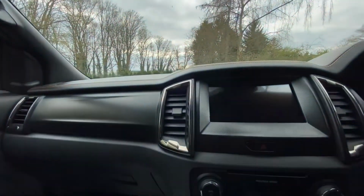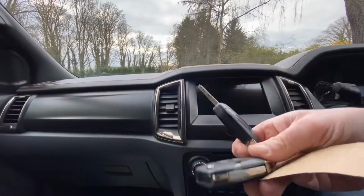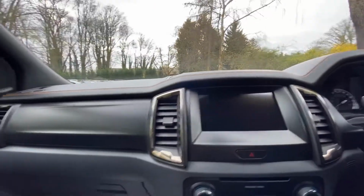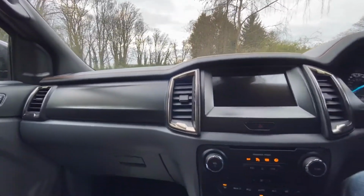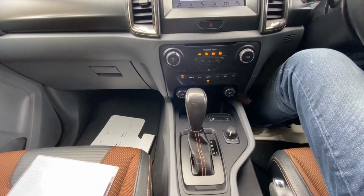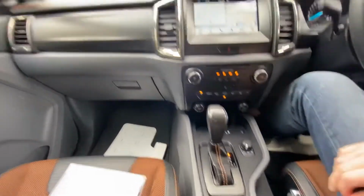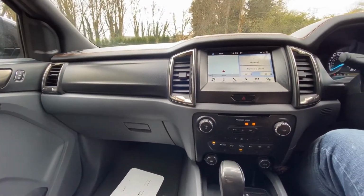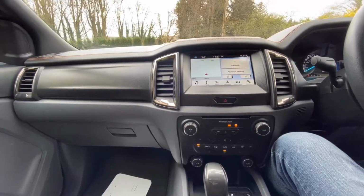Jump in. We have got 2 keys. We start it up. To start it up, obviously it's an automatic, so foot on the brake, turn it up, and off it goes. Fires into action smooth as, really sounds fantastic. You can hear that.